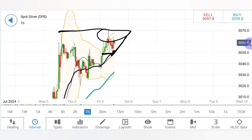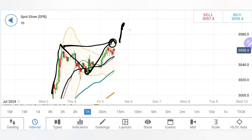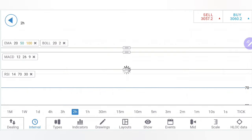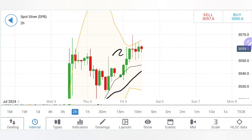It has to break beyond this 3060, 3070 zone, because beyond which I will be looking forward to 3085 and $31 levels. If you look at the movement, rise, retracement, rise, double top, and it has to break this zone in order to confirm further rise here. The stochastic has dropped, the MACD is almost running flat, and RSI is also running flat almost and very near to the top. Coming to 2-hour charts, similar observation here, double top levels.